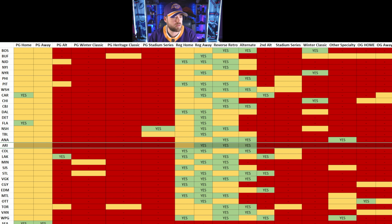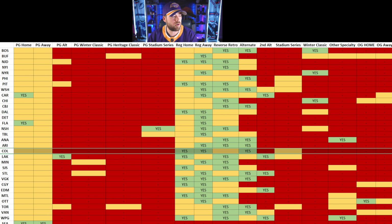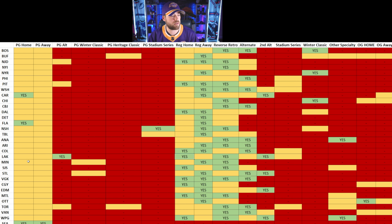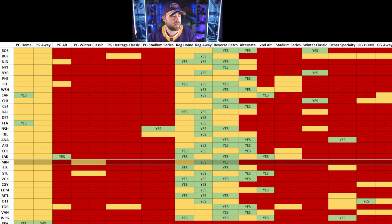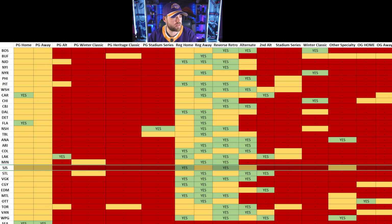Anaheim, nope. Arizona, probably the alternate, you know, Kachina jersey I'd consider. Colorado, maybe the home jersey, but likely not. LA, I don't think so. Oh, the home jersey. I think I missed the home jersey. I'm trying to sell the home jersey of LA. Minnesota, I'd consider selling the reverse retro, like I said earlier, probably some good coin is the only thing that's going to make me sell that. San Jose, nothing I would sell there that I have.